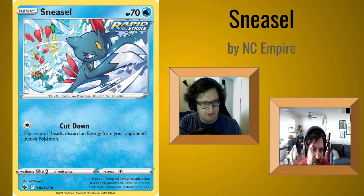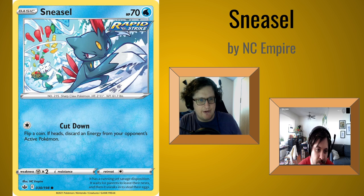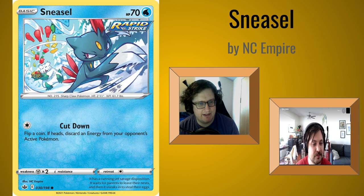Sneasel's the sharp claw, but with that pose, you can see what's going on behind it, like the ninja stunts it's been pulling in the background. I love Sneasel, and I think this is definitely one of the coolest looks it's had in the cards for a while. But interesting ability there as well.